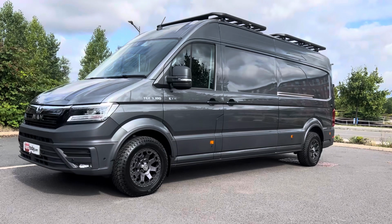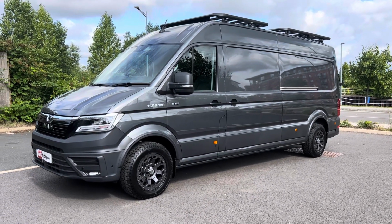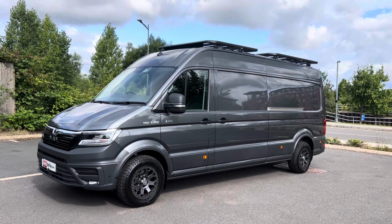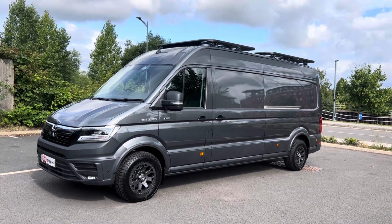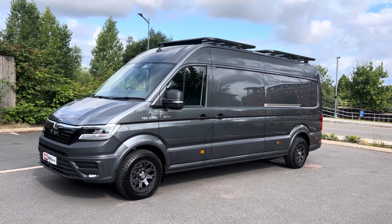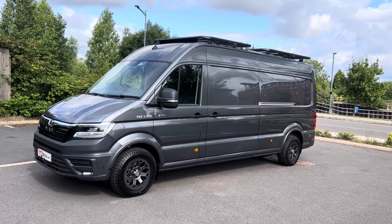Good morning, folks. Simon at Vans Today in Worcester, here to give you a video walk around of this 2023, 23 plate, MAN TGE 3180 four wheel drive in the L3 long wheelbase format with an H2 high roof. And what a stunning van this is.